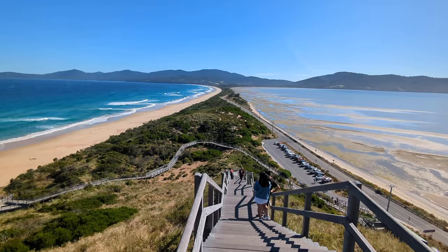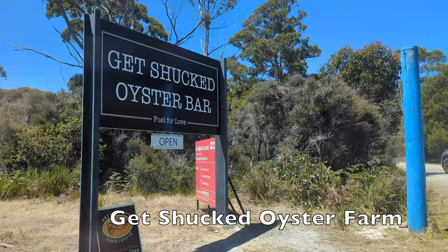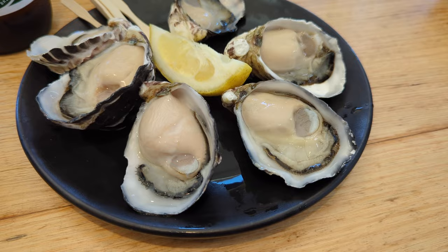Bruny Island is just like a smaller version of Tasmania Island. Bruny is accessed only by ferry. There are many activities here like white wallabies or penguin watching, trying the best Tasmanian oysters, local beer and cheese, and free honey tasting.